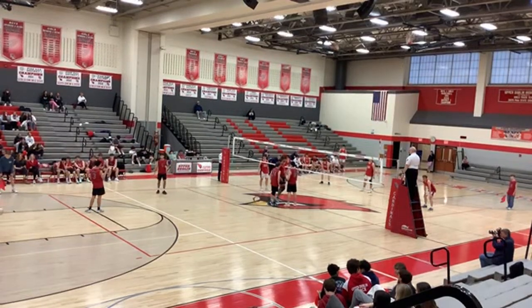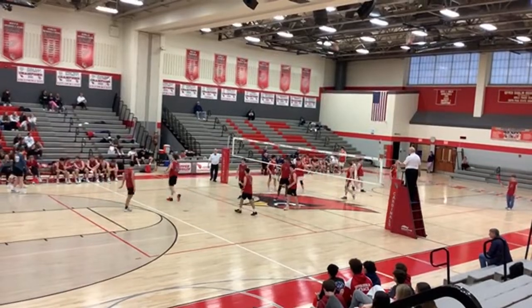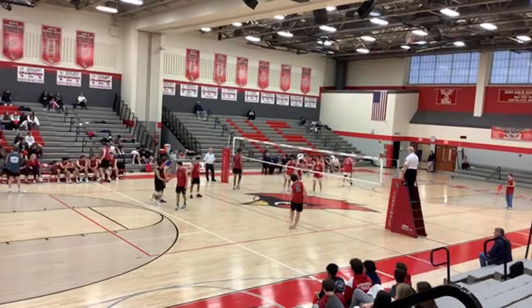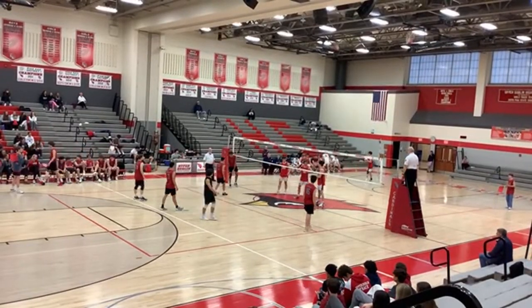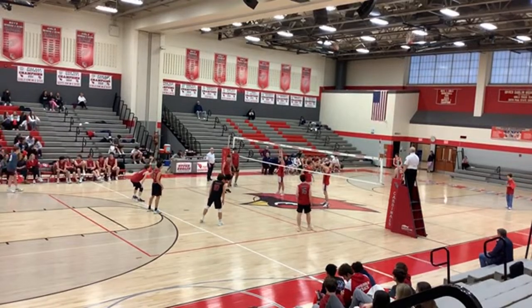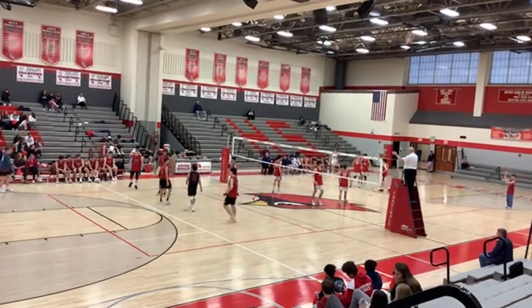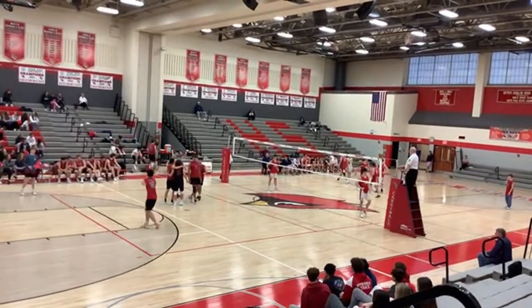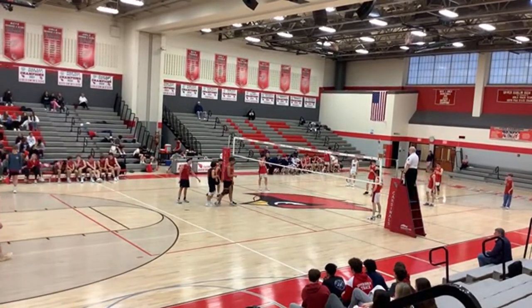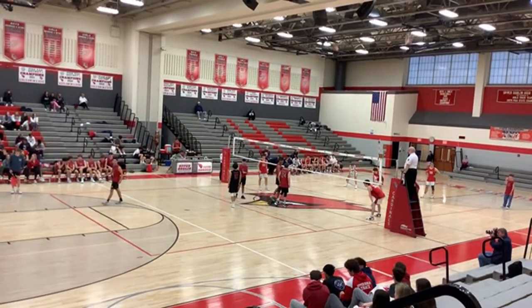Theodorson up to serve. If you recall, his last serve went straight under the net. Oh! You know, this one's a little better. This one didn't go under the net. This one went into the net. So he's getting up there. Maybe the next serve's going to go over. Frayne up to serve.